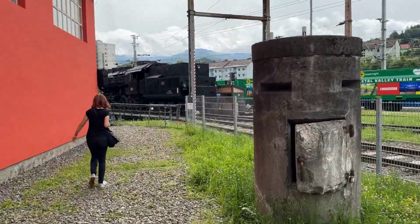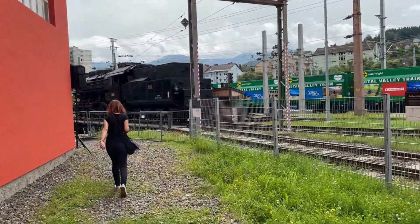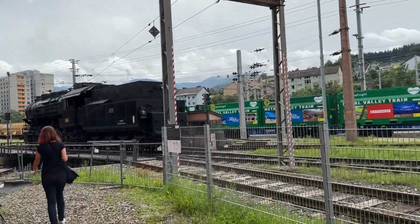Having arrived at the Nostalgiefest, the first thing we did was to go see the steam engines that had come to visit with their rail tours.